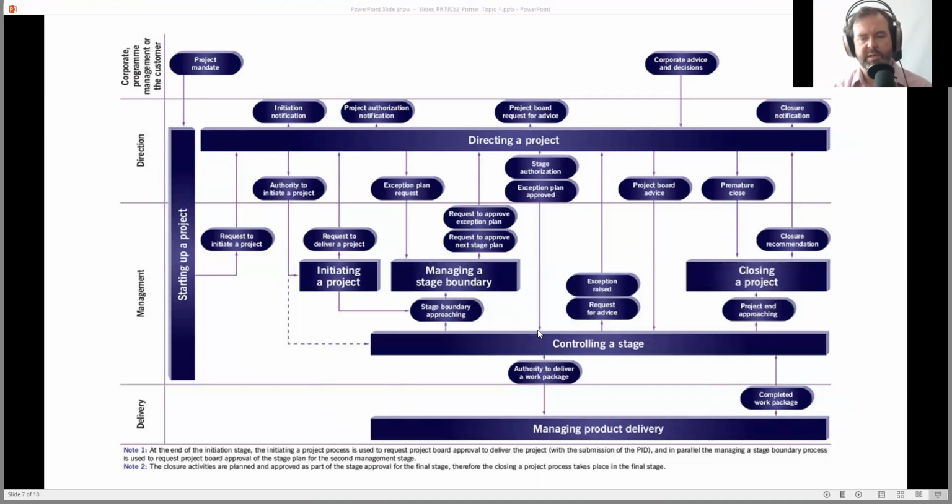So these are triggers, and this isn't specifying the timing of it. This is specifying what connects to what. So this is the connections, essentially, or what leads to what. You might go through this 10 times before you finally decide that this project end becomes relevant. So the sequence of exactly what happens in what order is determined by PRINCE2. The timing of it depends on our project. We decide when this closing will occur.